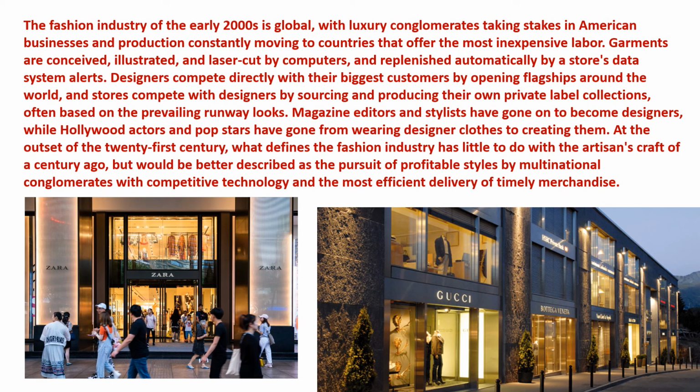Of course, with the economy growing and increasing advertising towards niche audiences, by the time you get into the 2000s, the fashion industry is really global and a conglomerate, and there's a real market for niche luxury styles. You often see in the fashion industry things that have always been artistic, but it increasingly seems to me artificial. For example, you'd have laser cutting computers and automatically replenishing store data system alerts, and the designers would come out with a seasonal model, and it's then marketed as all coordinated. Magazine editors and stylists had gone on to become designers, and Hollywood actors and pop stars started their own individual designer brands.